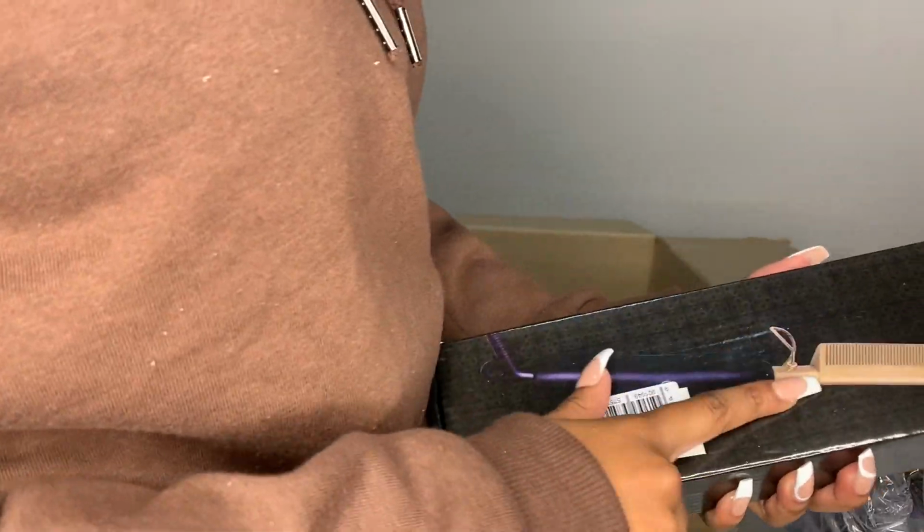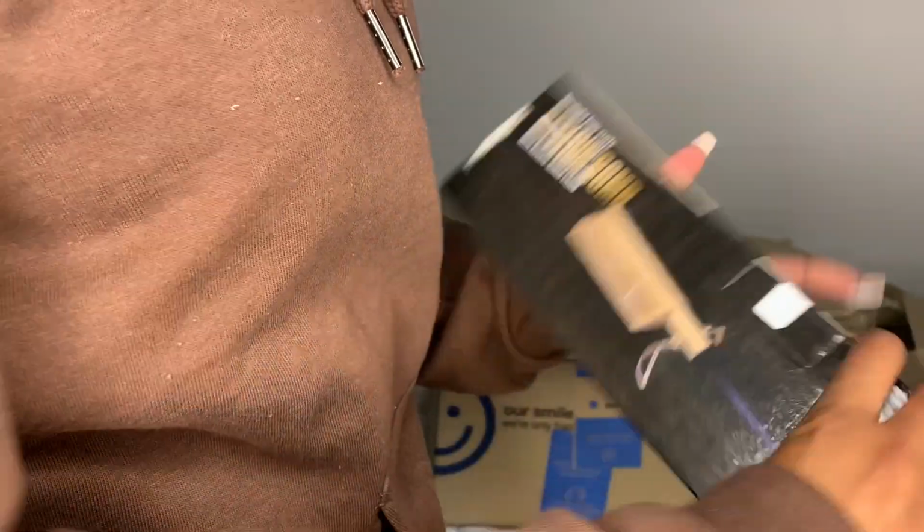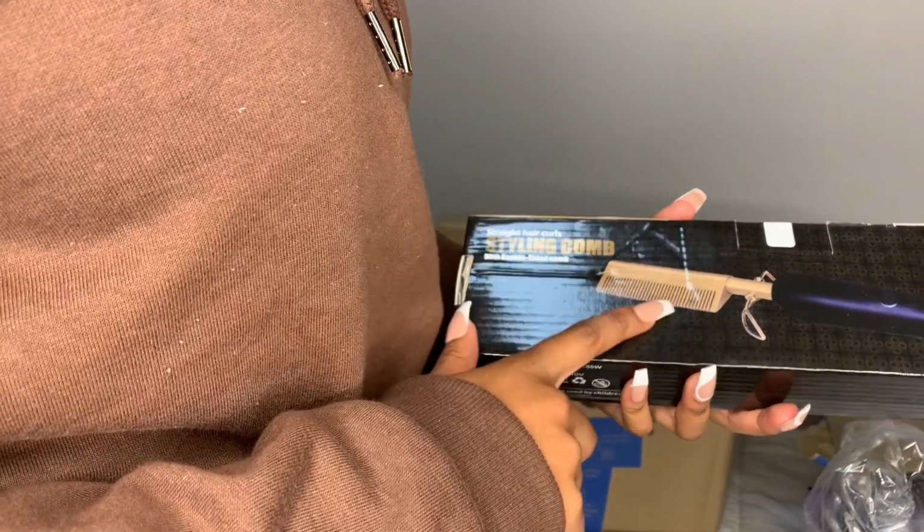I got this for my wigs. I'm not gonna open it, but you can already see that it's a hot comb. Yeah, I got a hot comb.